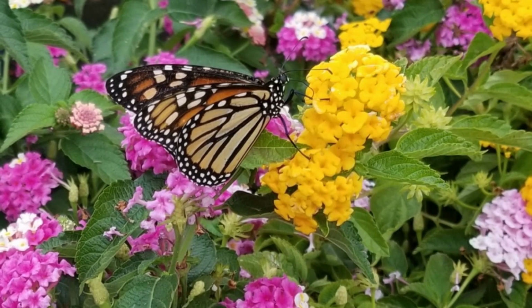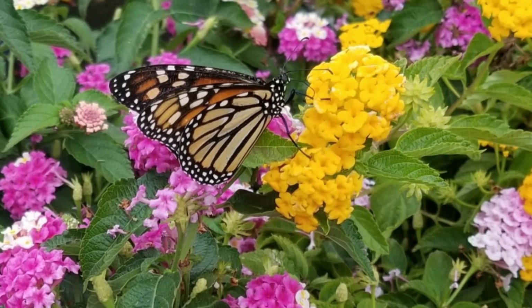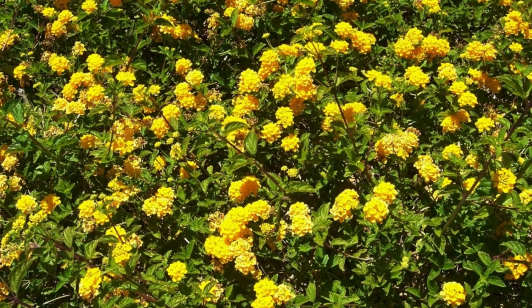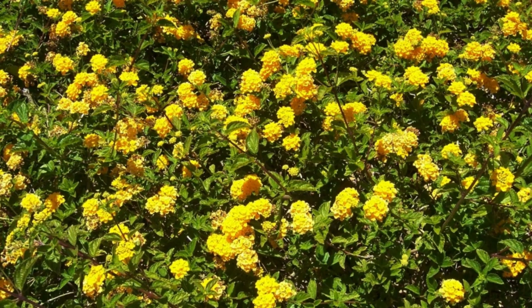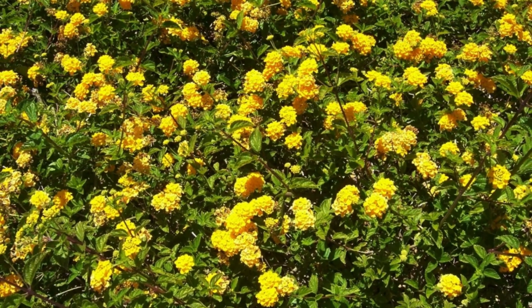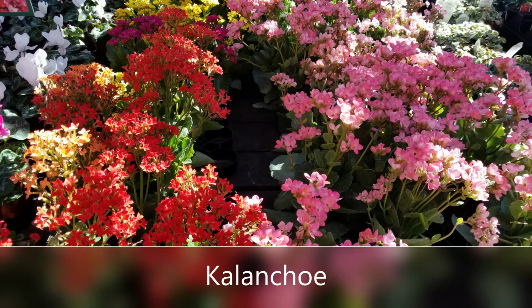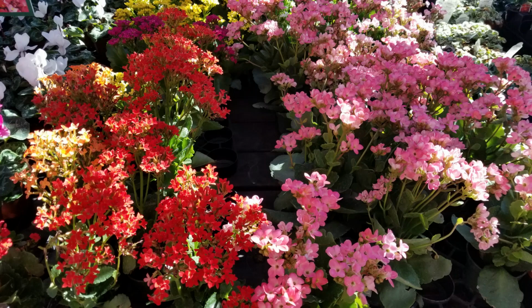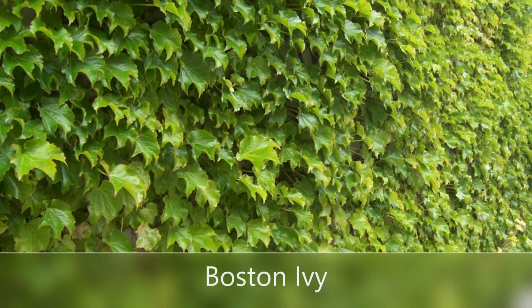Now, lantanas are not horribly poisonous, but the problem you have with those plants is that the foliage can really cause all kinds of skin allergy issues and really drive dogs crazy. So you definitely don't want to have those lantanas around your pooches. Next up after that is the Kalanchoe. Again, the foliage is poisonous, the leaves are poisonous. Don't want to have it around dogs and cats.